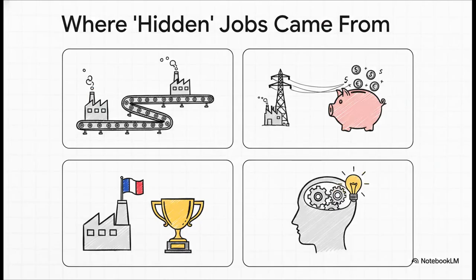So where on earth did all these jobs come from? Well, a few places. First, the supply chains for nuclear are incredibly complex, creating jobs in hundreds of other companies. Second, cheaper electricity was like a massive stimulus package for the whole economy. Just a 1 centime drop per kilowatt hour saved French industry 900 million francs. That's money they could use to hire and invest. Then you have the rise of new global giants like Framatome. And finally, you have this whole new world of high-skilled jobs in R&D, advanced manufacturing, and safety.